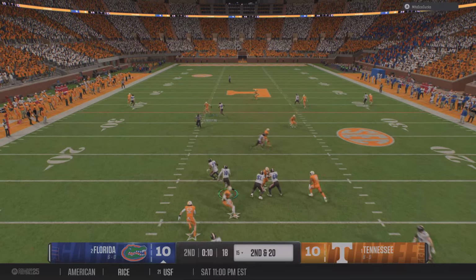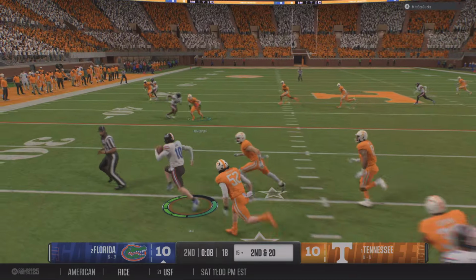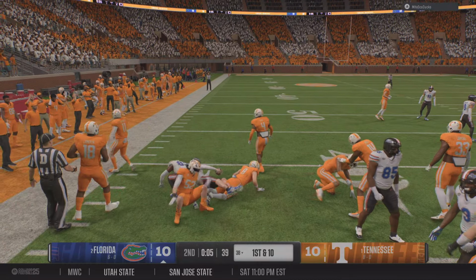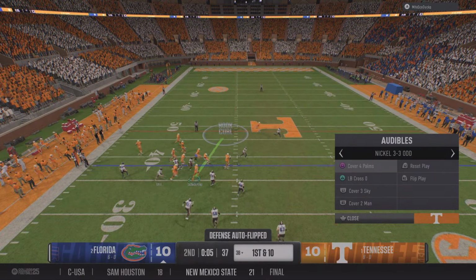2nd down, we're going to throw it. He's going to pull it down and run. Finding some room at the 25. Defense brings him to the ground as the final seconds of the first half tick away.